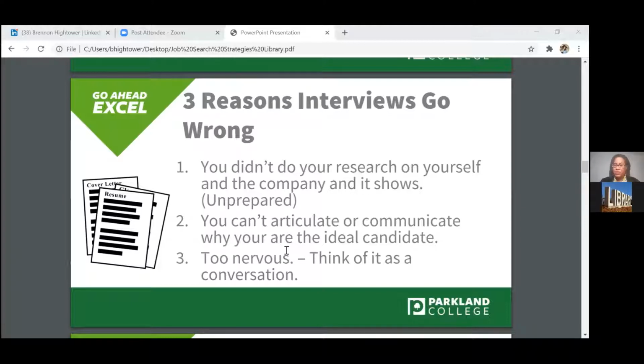The other reason why interviews go wrong is that you can't articulate or communicate why you are that ideal candidate. And this is important. So we'll do some work on that in a little while. And then the third thing is you're too nervous. So we all know that nervousness is just a form of energy. And so what you can do to tone down that energy is to think of the interview as a conversation. You're learning more about the company, and the company is learning more about you. So if you think of it as a conversation, that should tone down the nervousness just a bit.